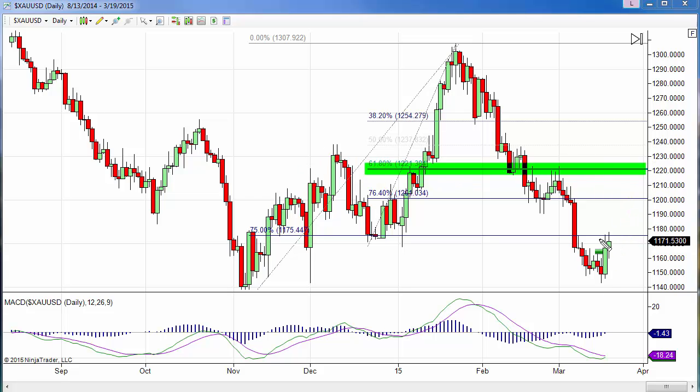If we do get follow through, obviously we've got to take out this resistance level here, which is sitting at 1175. That's the first real goal that we have. And then secondly, we've got to take out this century mark at 1200.